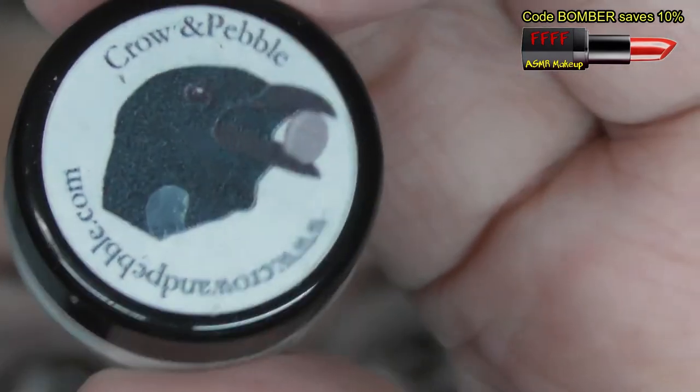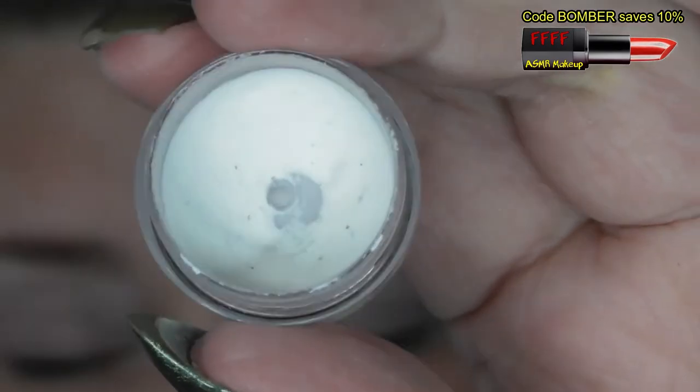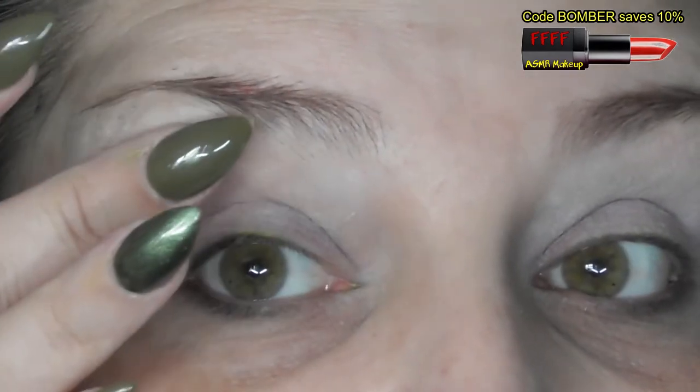I have got, as usual, my Crow and Pebble Cotton, which is the white. You can see I've hit the bottom of the blooming thing. I have actually ordered myself a full pot of this because this was just a sample size pot that I ordered to see if I liked it, and it's actually taken over from my MAC Soft Ochre paint pot because it's not sticky, so you can blend straight away. You don't have to worry about setting it.